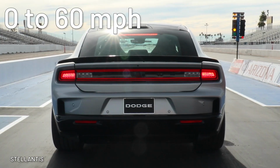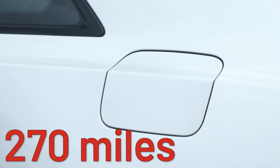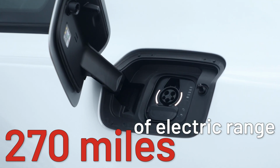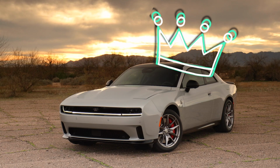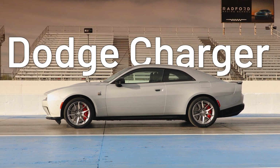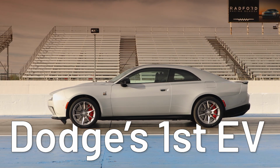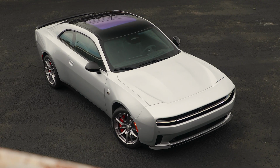670 horses, 0 to 60 in 3.3, quarter mile in 11.5, 260 miles of all-electric range. These are the preliminary power figures for the world's first and currently only electric muscle car, the 2024 Dodge Charger Daytona Scat Pack. It's also Dodge's first electric car. Did you ever think you were going to see the day Dodge made muscle car EVs?